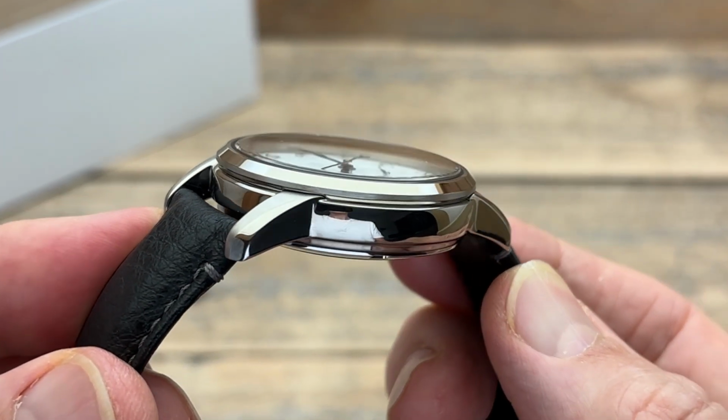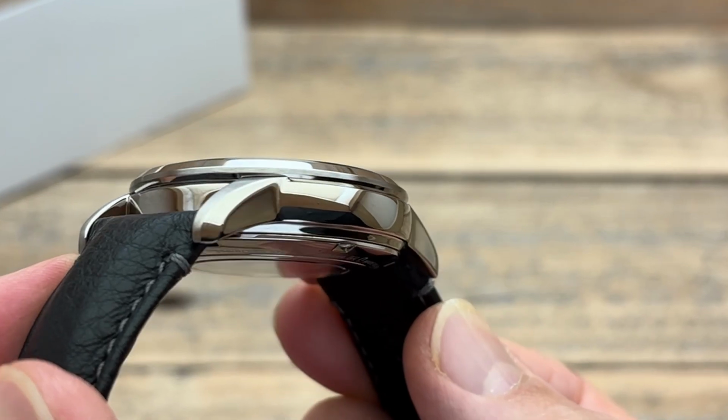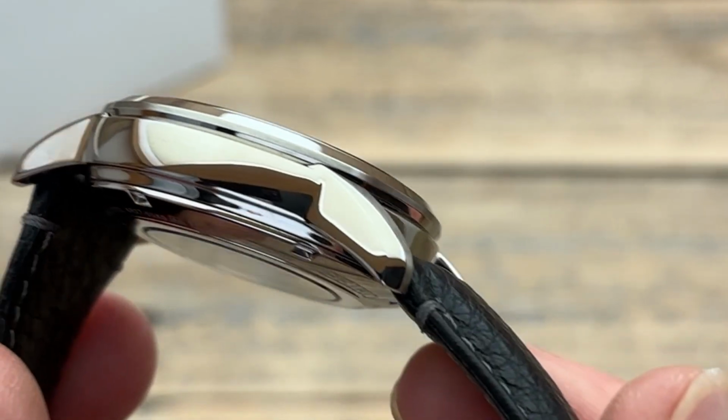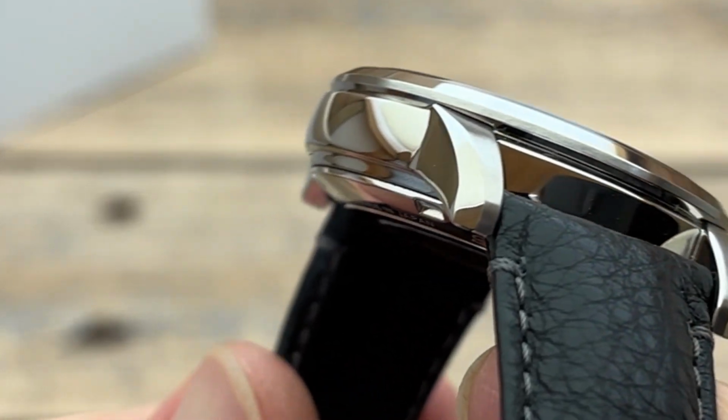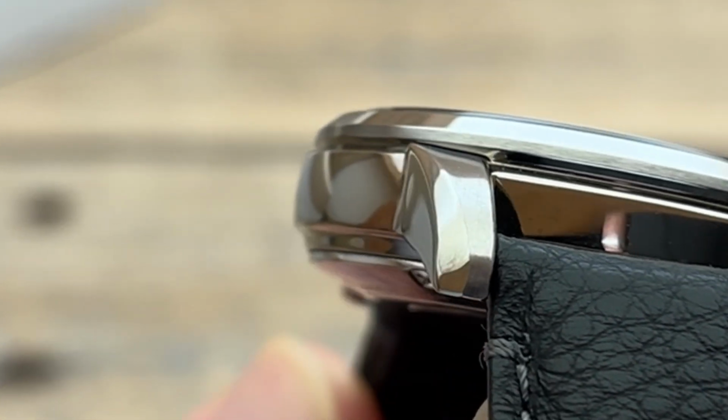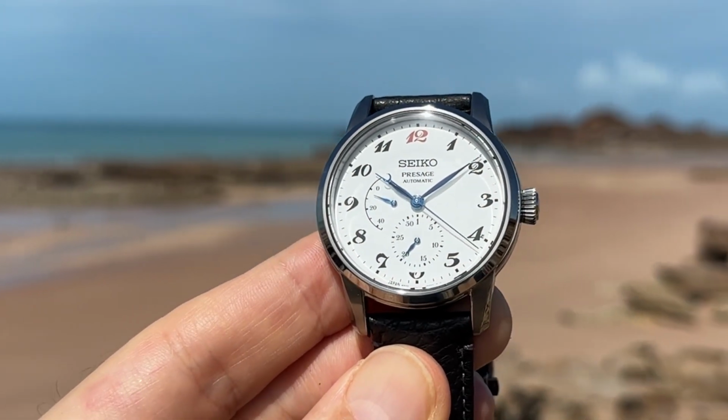And at that point where they do meet, there is a small line of brushing as well, which helps further break that up. And that brushing is then continued onto the tops of those lugs, breaking up the polish and the brushing. And as you look down the lengthways of this case, you'll see that it bulges out slightly.